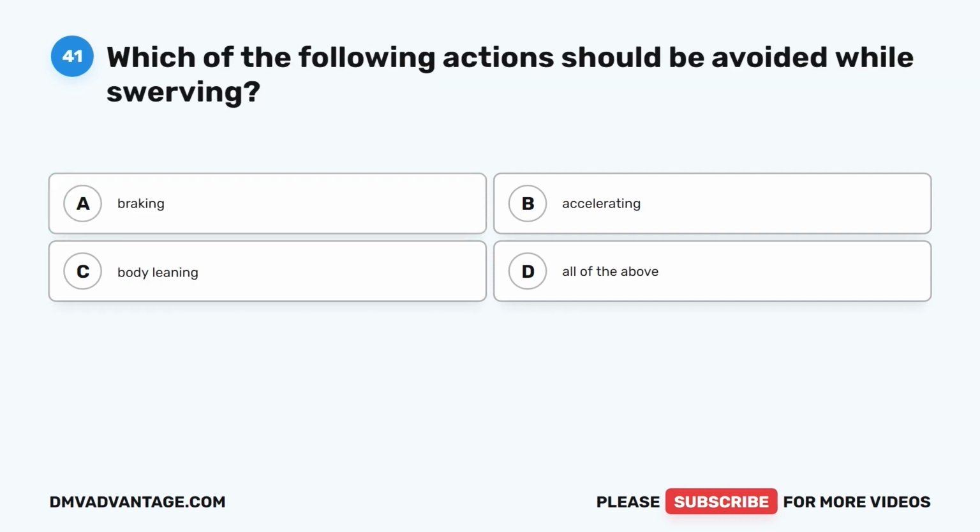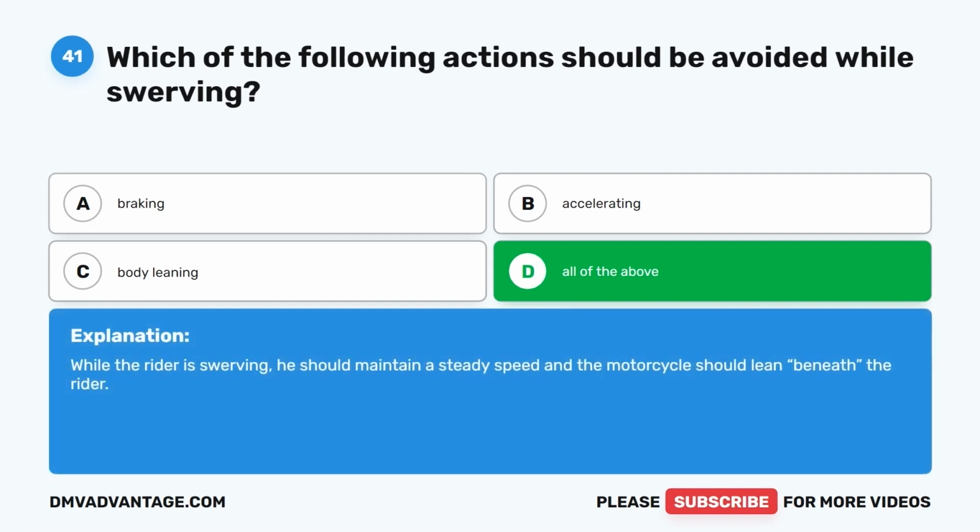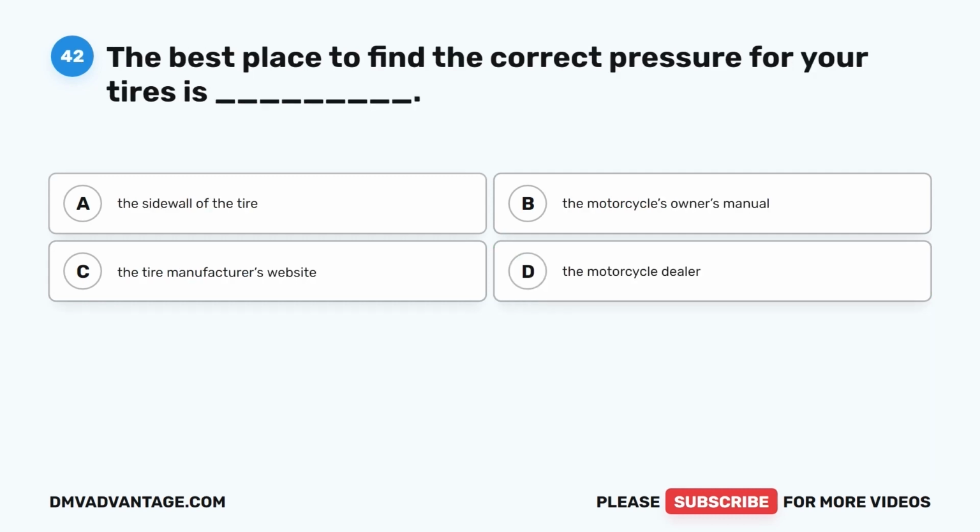Question 41. Which of the following actions should be avoided while swerving? A. Braking. B. Accelerating. C. Body leaning. D. All of the above. The correct answer is D. All of the above. While the rider is swerving, he should maintain a steady speed, and the motorcycle should lean beneath the rider.